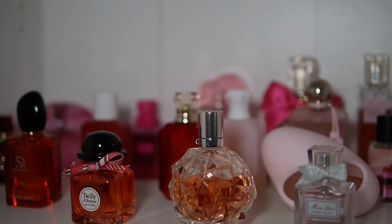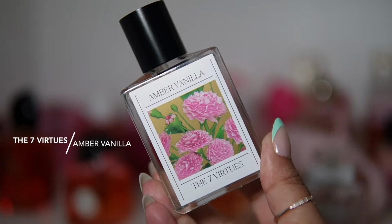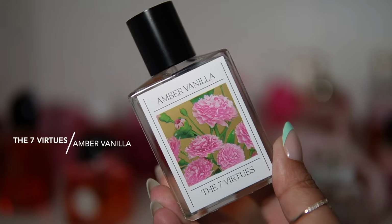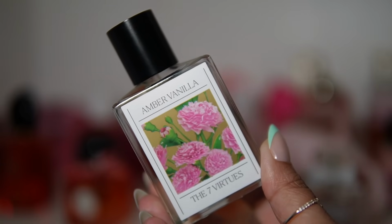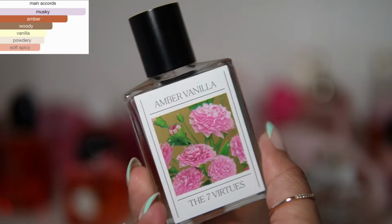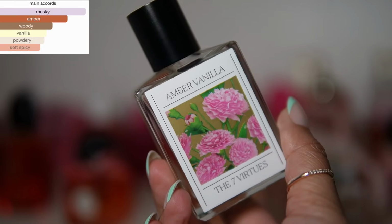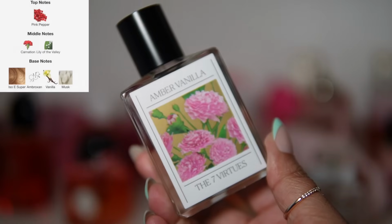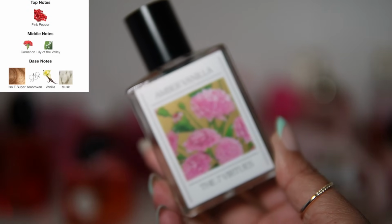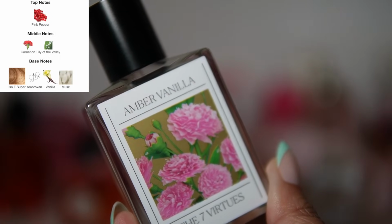Up next is the fragrance that pretty much replaced my Glossier You, and this is the 7 Virtues Amber Vanilla. So this to me is very, very similar in scent DNA to Glossier You. This is a second skin type of scent, musky. The only thing that this one doesn't have is that strong pink pepper like Glossier You has, and it does lean sweeter on my skin. And surprisingly, it lasts a really long time on me. When I wear this perfume, it lasts the entire day, but in a very soft way.